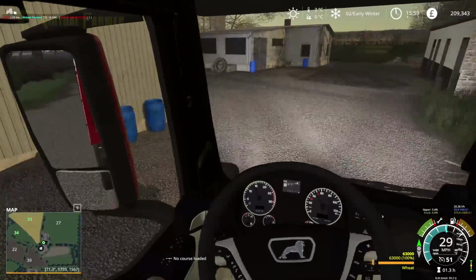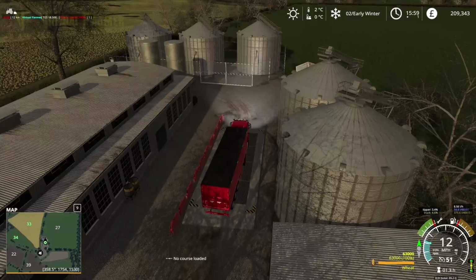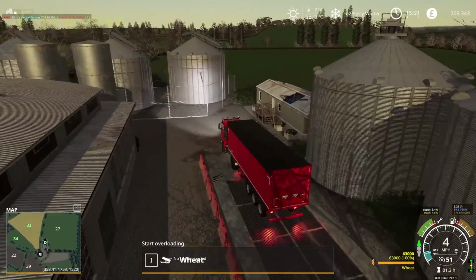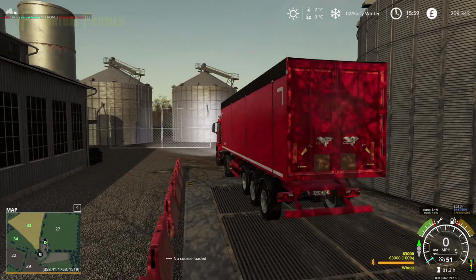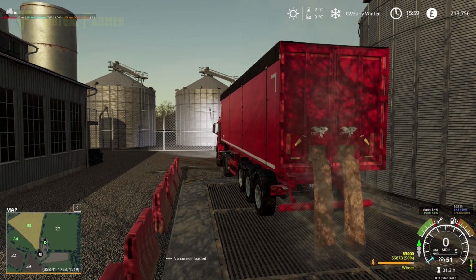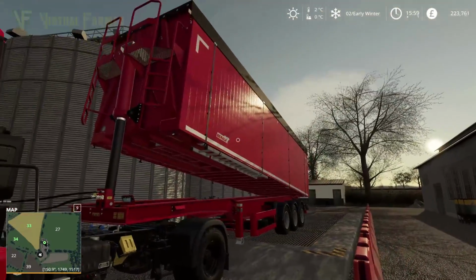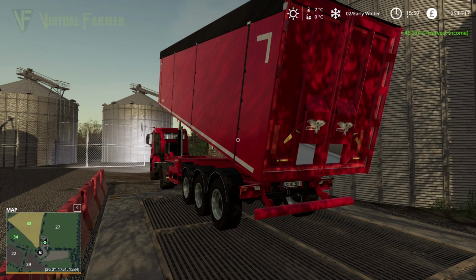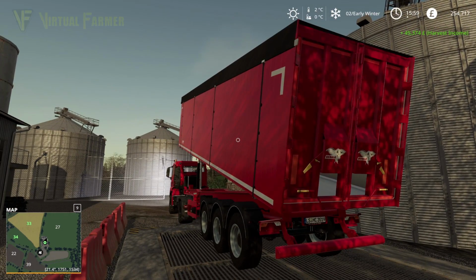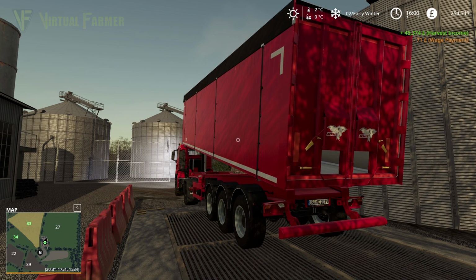Here we are back at the factory sell point, which I think is still our best place. We will double check that. Yes, it is. So we'll tip this and see how much this gives us. Hopefully, a very, very nice amount of cash. Wow, we are already over the 250 mark. There we go, another £45,000 for that. Very, very happy with that.